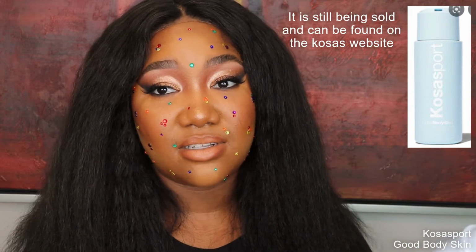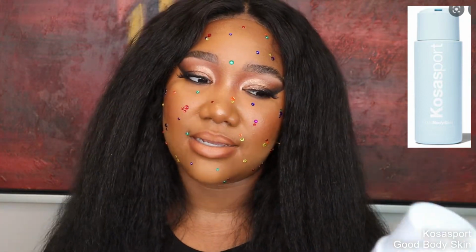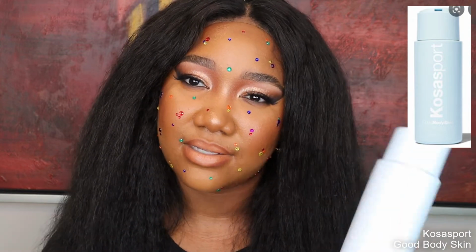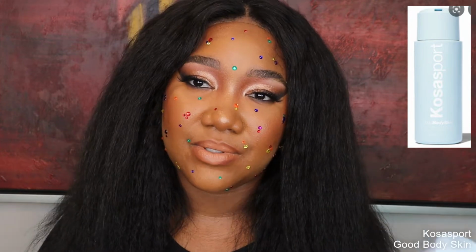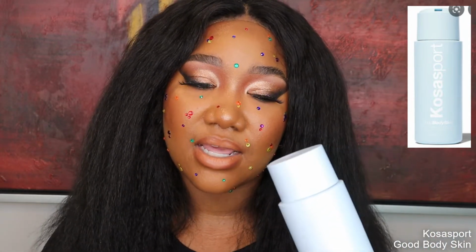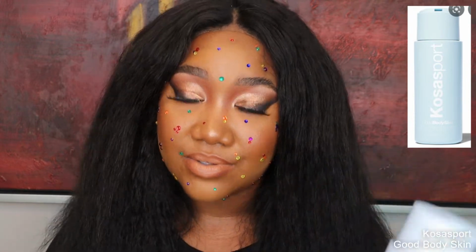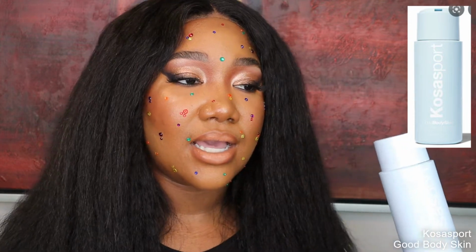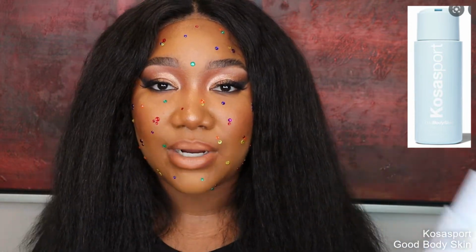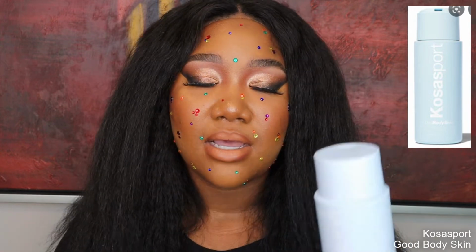I just need to see if it's still available. And I would recommend this if you have body acne, not necessarily anything else. This is good for that. It didn't dry out my skin. I didn't react to it. There was no irritation or sensitivities or anything. But there are chemical exfoliants, so you still need to wear sunscreen if you do use this sort of thing. But if you are prone to breakouts or if you want something for after the gym, I would recommend this.